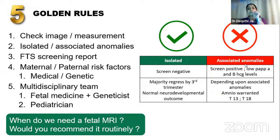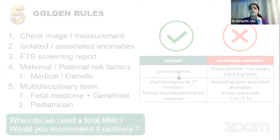Whereas when it's associated with other anomalies, or when it's screen positive for trisomy 13 or 18 with low HCG and PAPP-A, this definitely warrants an amniocentesis. So the cutoff is clear. Follow the 5 rules and make sure whether you see it as isolated or associated. Then when do you offer MRI?